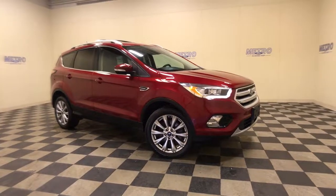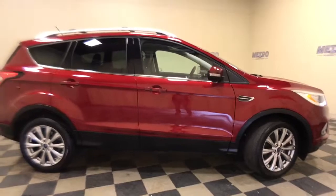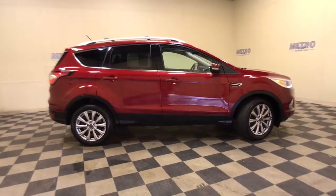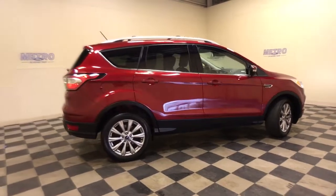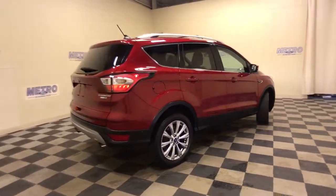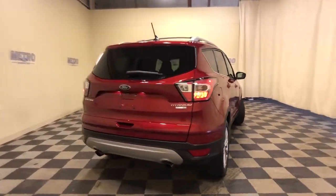You just found the 2018 Ford Escape. With less than 30,000 miles on the odometer, this vehicle provides excellent value. Take a closer look at this comfortable and capable Escape. This compact SUV is your calm, capable refuge in a hectic world.